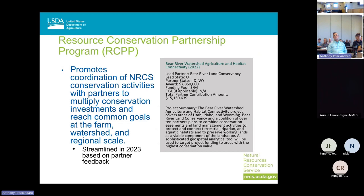There was outreach done by the agency on RCPP, and a lot of feedback came from the public and partners, and the program was heavily streamlined. So there's a lot less red tape.